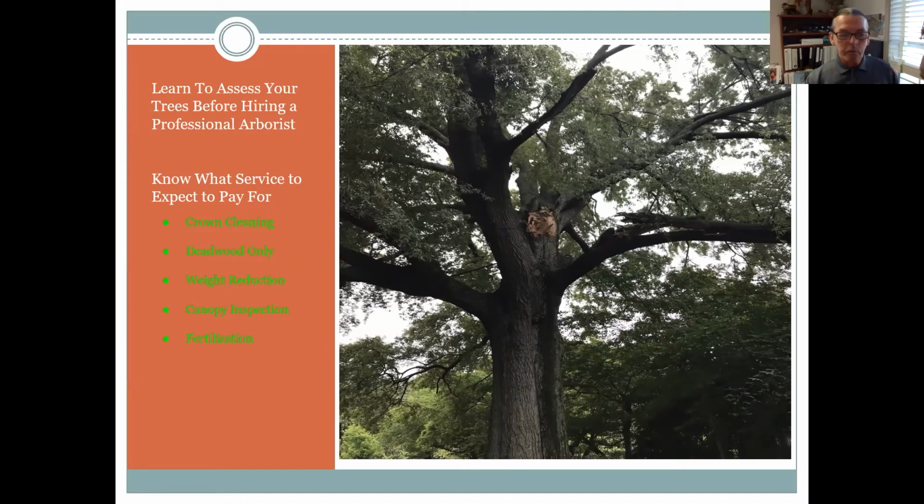Do you need the crown cleaned out? That means cleaning up unnecessary growth or dead branches up in the canopy. Does it just need a few dead limbs removed? Do you need weight reduction, depending on the species of tree? How do you look at that tree limb? Let's look at just the limb itself. What condition is that limb in? Is it bowing down on the end? Is it growing upright? Do you need weight reduction?